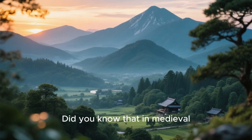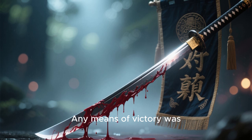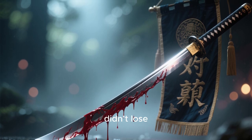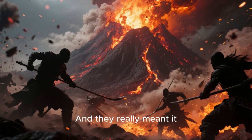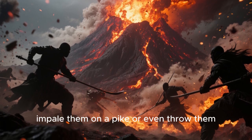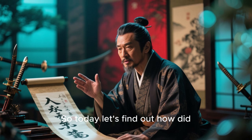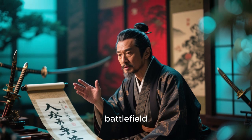Did you know that in medieval Japan there were no rules in battles? Any means of victory was acceptable as long as you didn't lose. And they really meant it. Samurai would cut off their enemy's head, impale them on a pike, or even throw them into a volcano just to win. So today let's find out, how did samurai win battles on the battlefield?